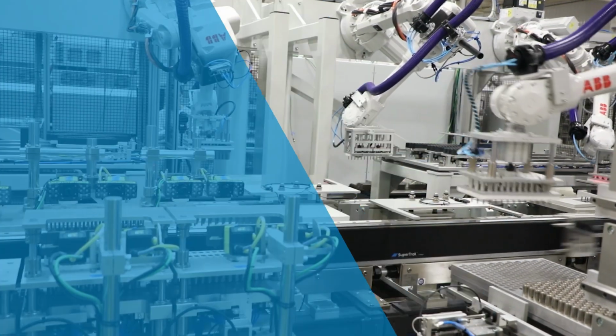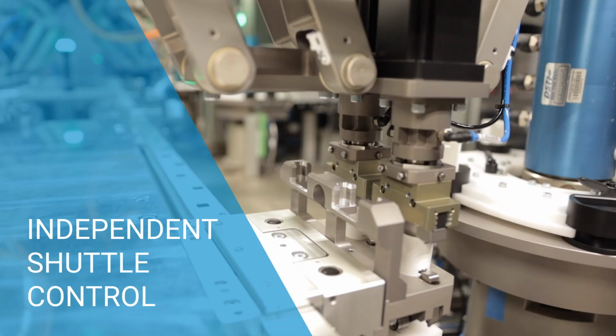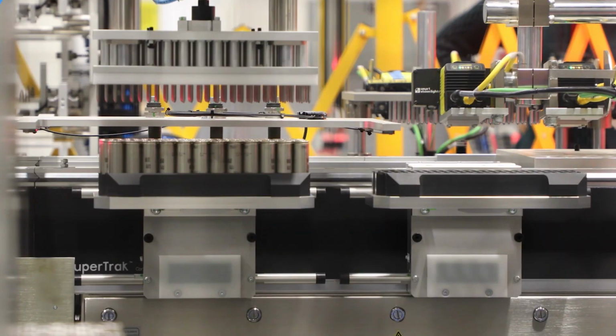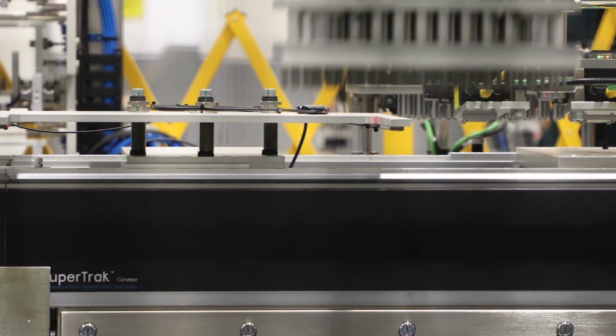SuperTrak's unique combination of speed, precision, and independent shuttle control can be utilized by manufacturers to achieve higher performance automation with less risk due to the amount of integrated functionality packed into the platform.